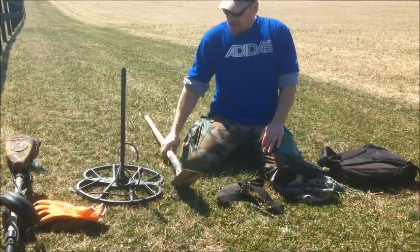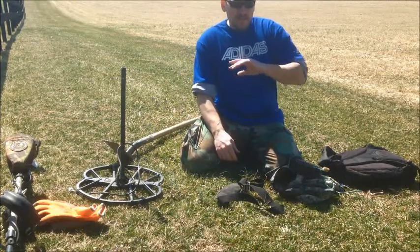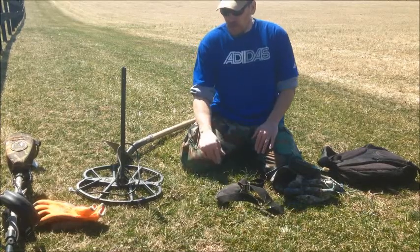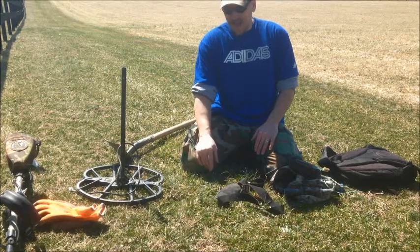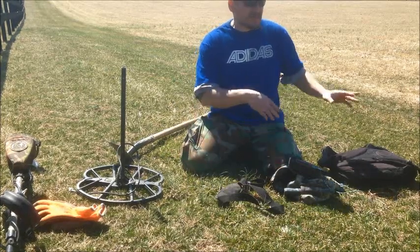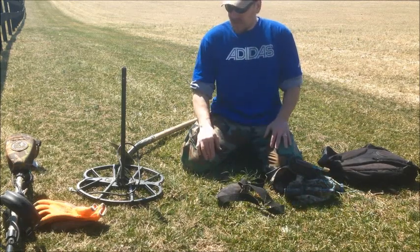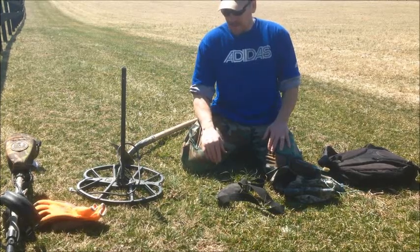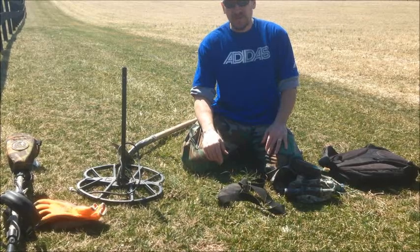But I'm going to be a little bit more methodical about the way I detect today. Before I was just out here scanning the area with the big coil, trying to get an idea if I was actually missing anything, and I had been. So today I'm going to grid off the area and be a little more precise in my swinging, so I can cover every inch of this, because obviously I'm missing stuff in about the 7 to 10 inch range of items.